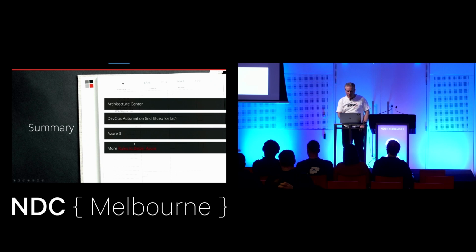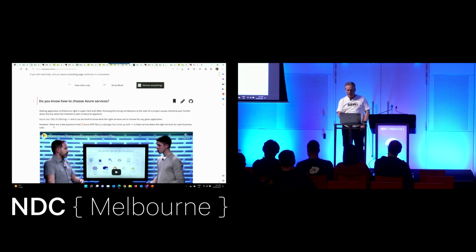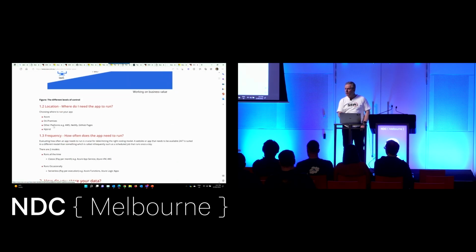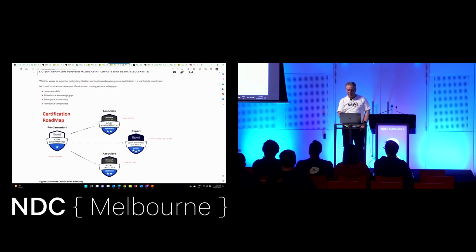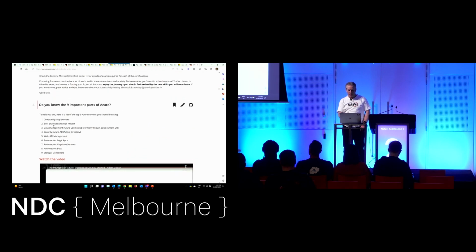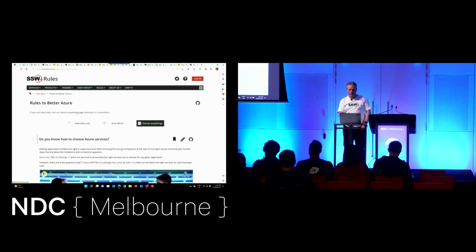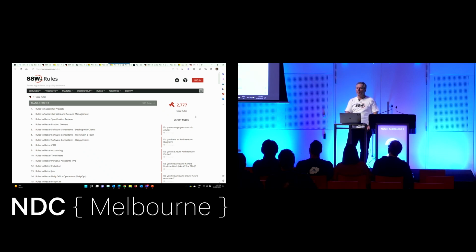Now I want you to know that I have all these rules on Rules to Better Azure. So I have heaps and heaps and heaps of rules here. These are kind of the things that we go through a lot in our company with the devs. Yeah, there's a lot of stuff. Which exams are important? The 9 important parts of Azure, and so on. There's a lot. And if you come up to SSW rules here, there's 2,700 of them. I now have a problem, I think. It's starting to get a bit much.